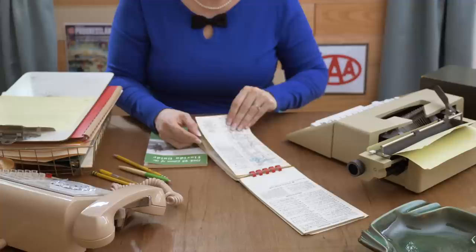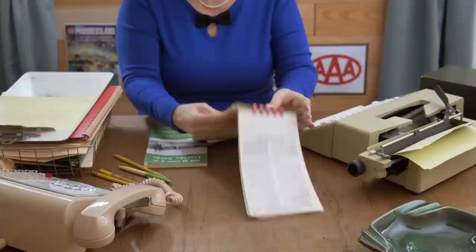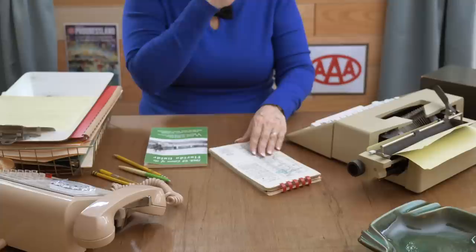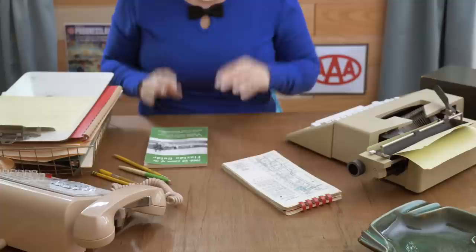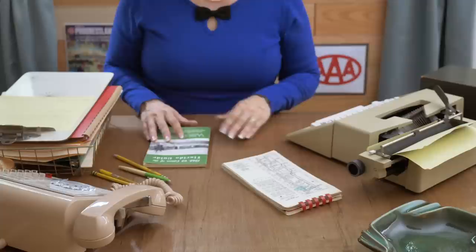Okay, here are your two destination identical maps. And so West Palm Beach, Lake Worth, that was your desired destination, right? Have you been there before? You'll enjoy it quite a bit.